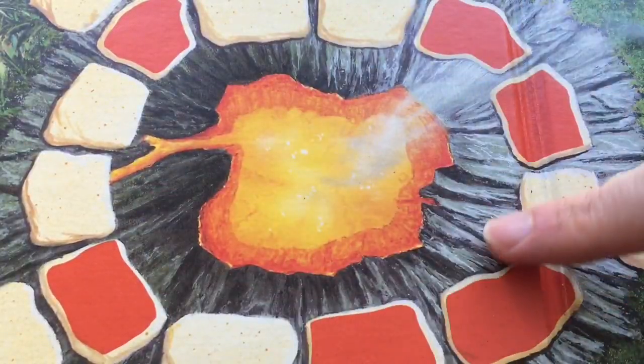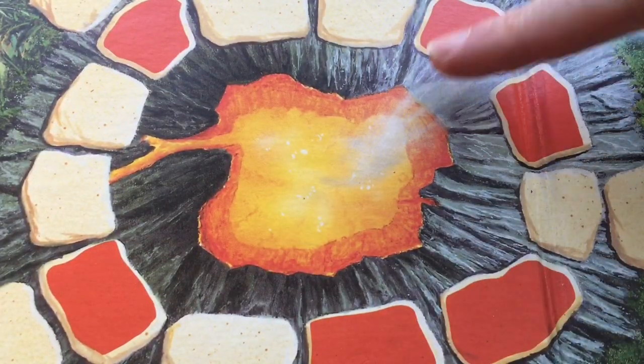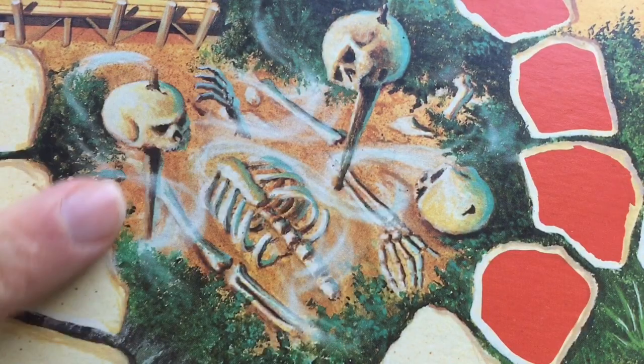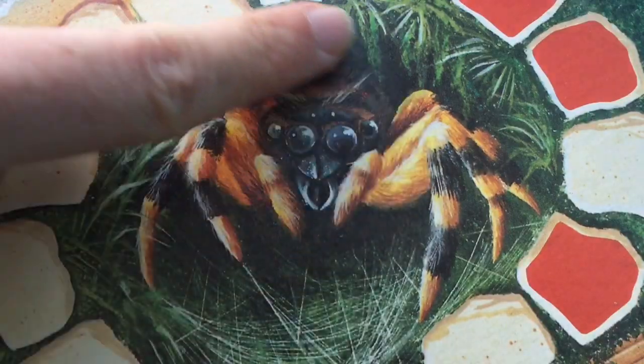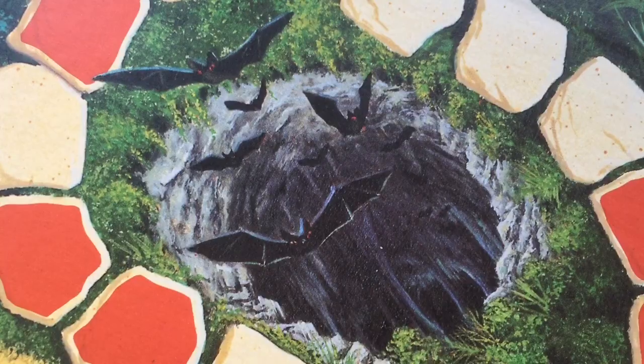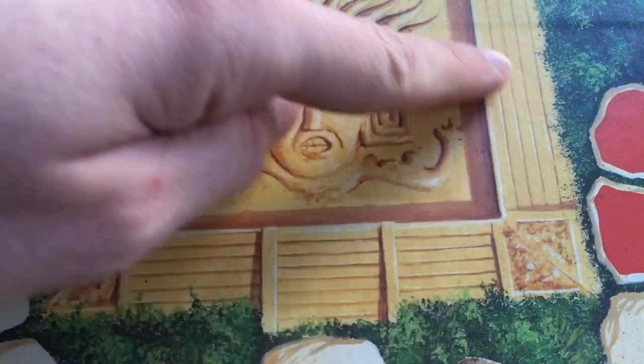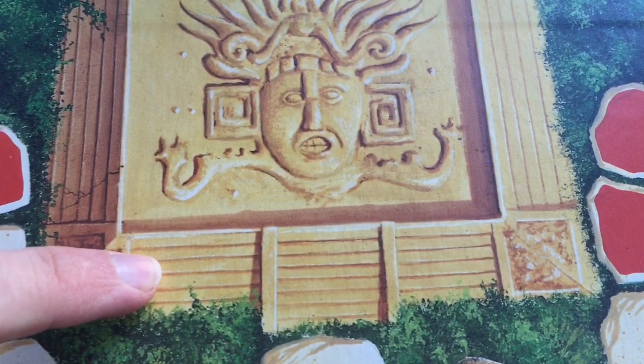The bubbling, smoking volcano at the centre of the island, the village of the flesh-eating zombies, the ancient tribal burial grounds, the lair of the giant spider, the network of bat-infested caves, and finally the lost city of Zartak itself, home to the Temple of the Oracle.